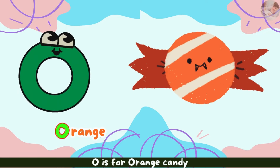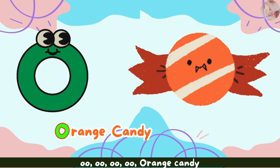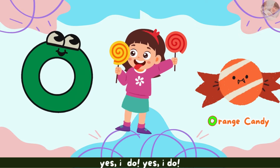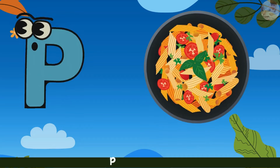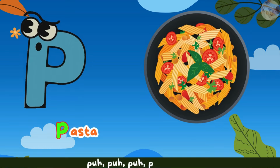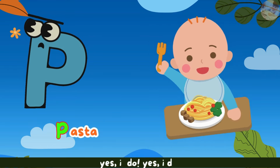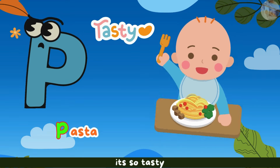O is for orange candy. Orange candy. Do you like? Yes, I do. I like orange candy. P is for pasta. Pasta. Do you like? Yes, I do. It's so tasty.